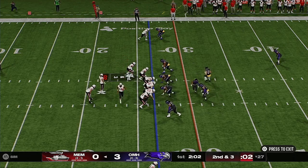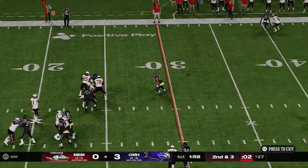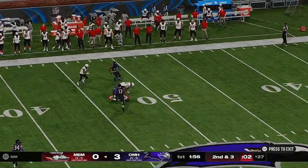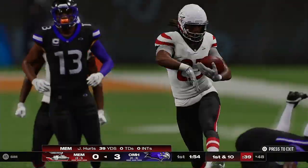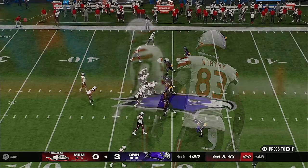In motion right, that's Burks. Throwing is Hurts. That's to the first-round pick, Xavier Worthy, and they work this well upfield across the 45.